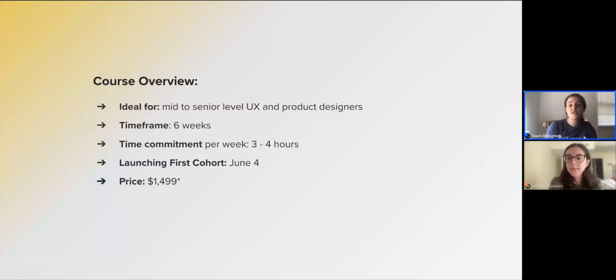In terms of the course overview, this is ideal for mid to senior level UX and product designers. It is a 6-week course, and it is going to be a time commitment, as I mentioned a minute ago, of about 3 to 5 hours per week. We say 3 to 4, but I always recommend, being at Design Lab for quite some time, having a little bit of wiggle room in your schedule. Sometimes you will run into concepts that are slightly less intuitive, or that maybe you just want to dive into a little bit deeper and really sink your teeth in. So I always recommend having a little bit of extra time.